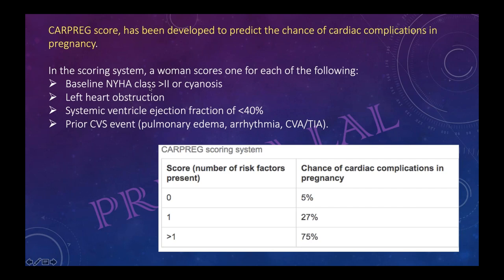So if NYHA is more than class two, as we just discussed, that means she is either class three or four. If left heart obstruction is there, if ejection fraction is less than 40, okay, and if any previous cardiovascular event has already happened, like any history. It could be in the form of edema, arrhythmia, or in the form of CVA or TIA. Every one of these is given a score of one, and now you have to calculate the scoring.